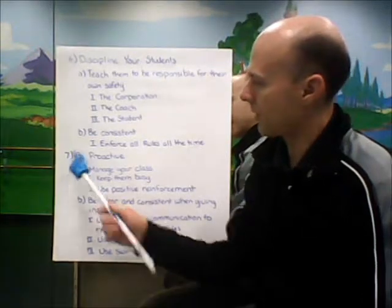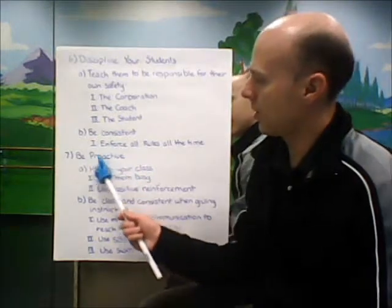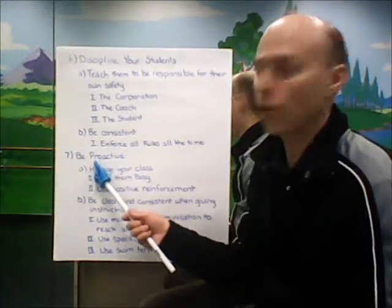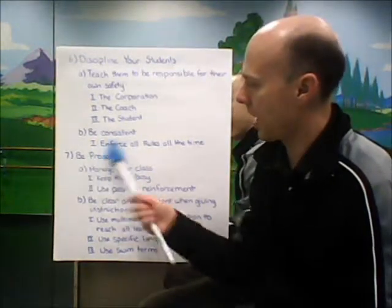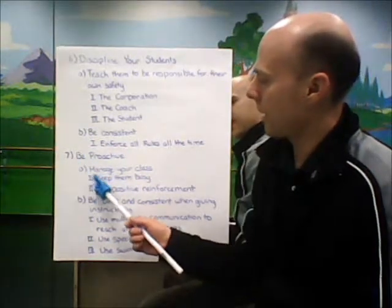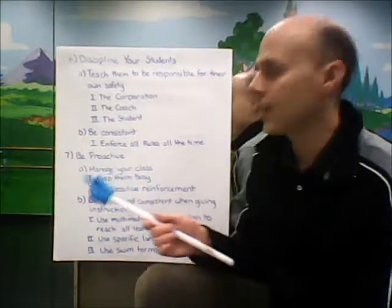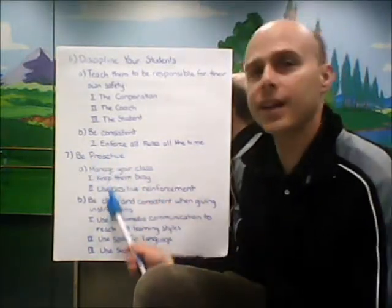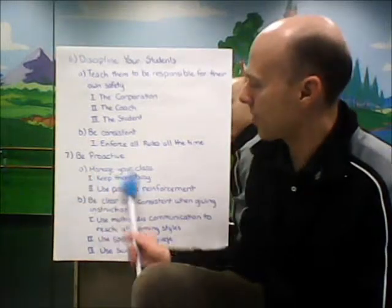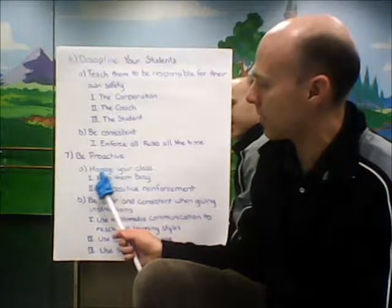Swim safety topic number 7, be proactive. Proactive means to take action before the event, okay? To be ahead of the action. 7A, manage your class, okay? In order to be safe, the best way to be safe is to prevent injury or accident. Well, the best way to prevent injury or accident in a class environment is to manage it.